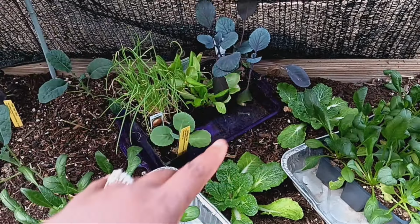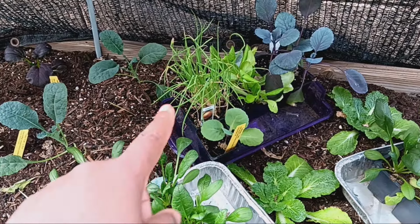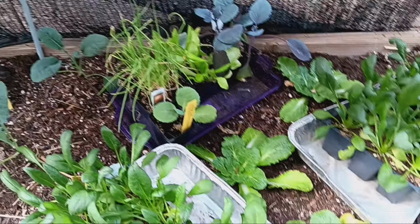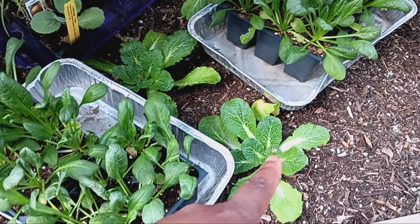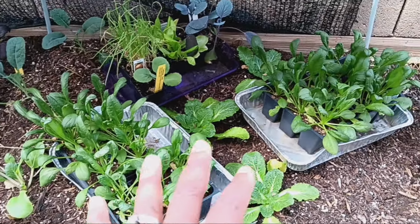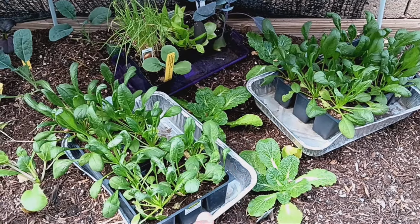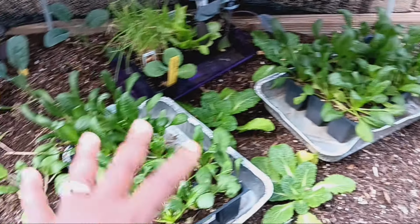Purple cabbage could be planted out, but I just don't have this bed ready for it yet. And then some candy onions, those can be planted out, but I have to get their space ready too. And then we have some Chinese cabbage right here in the middle. I'm trying to make it to where this Chinese cabbage can grow pretty big, so I didn't want to put them too close together. So that's why there's more space here and more space there.